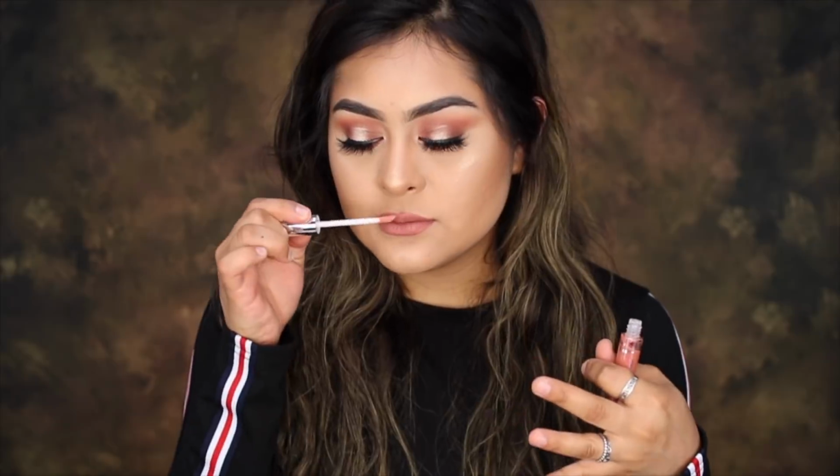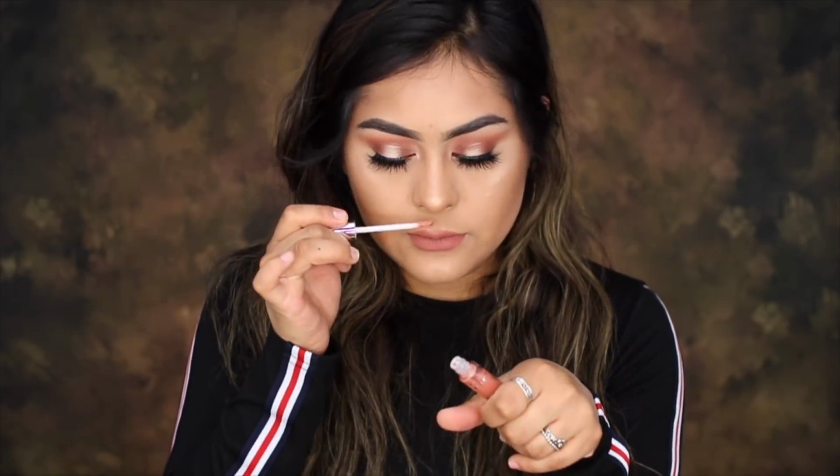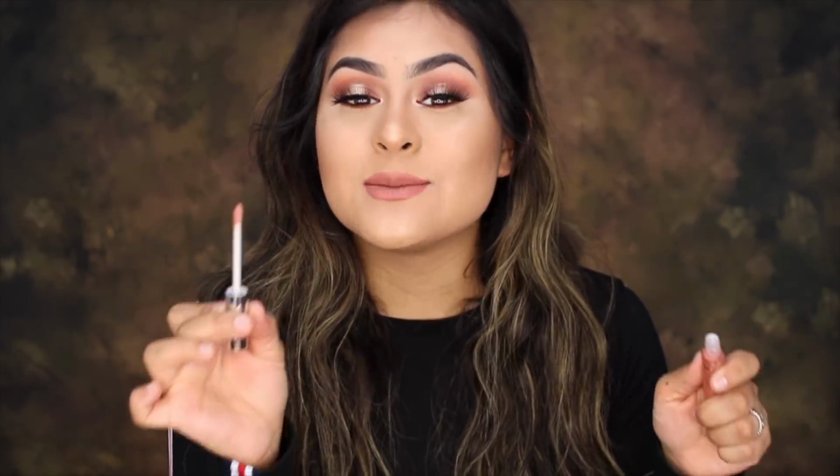Ooh, it smells like cinnamon with vanilla. I'm living for this smell. Oh my god, you know what it smells like? It smells like agua de horchata. That's what it smells like. It smells like horchata. Oh my god, yes.